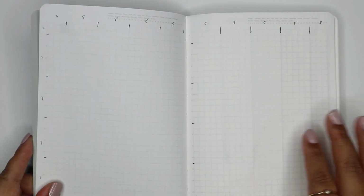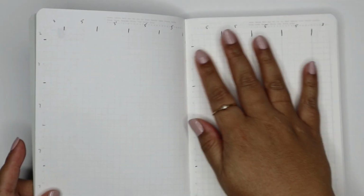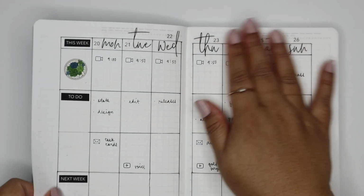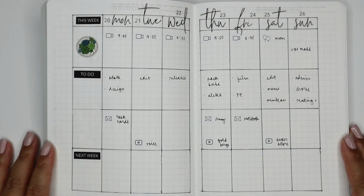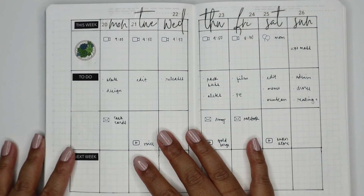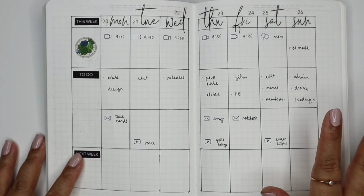So if you want to see any of those, I can show you those as well. But here, what I started doing was just making measurements of how I thought I would set this up. Here's one of my first spreads I played around with. It's very similar to my weekly fold out because that's the way my brain works.